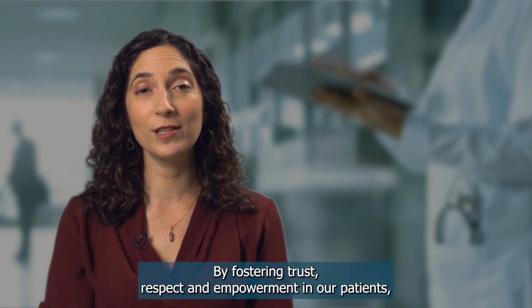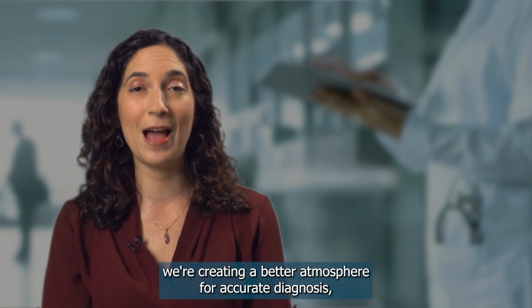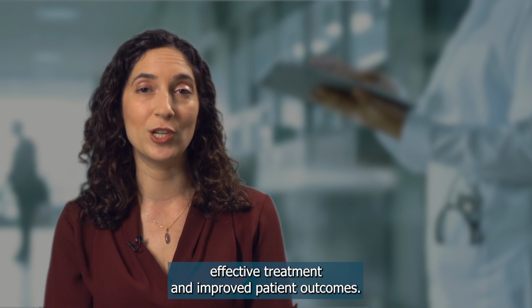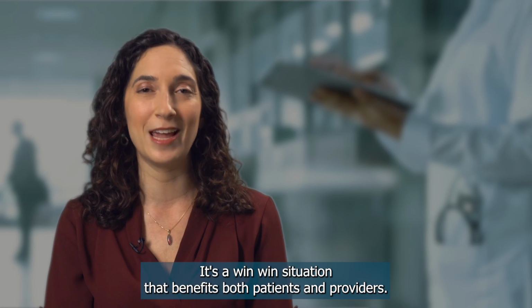These adjustments often enhance patient care by reducing potential obstacles caused by unaddressed trauma triggers. By fostering trust, respect, and empowerment in our patients, we're creating a better atmosphere for accurate diagnosis, effective treatment, and improved patient outcomes. It's a win-win situation that benefits both patients and providers.